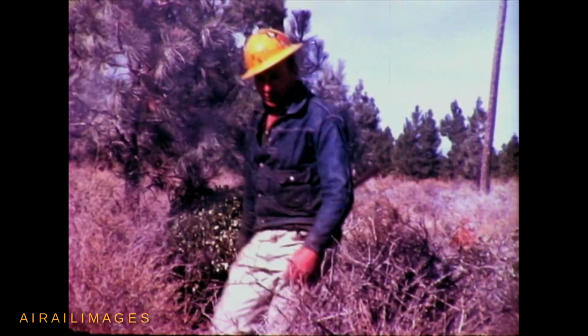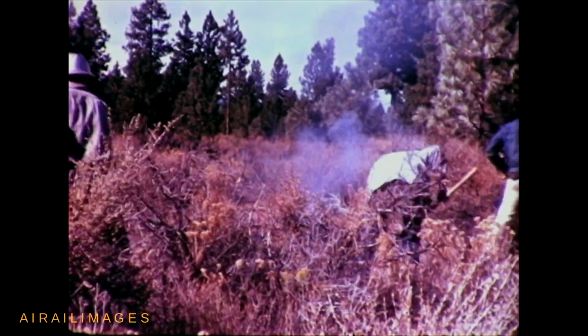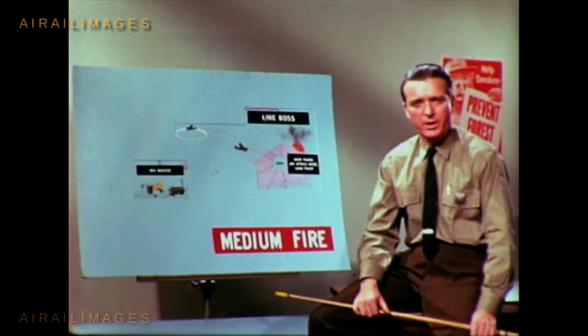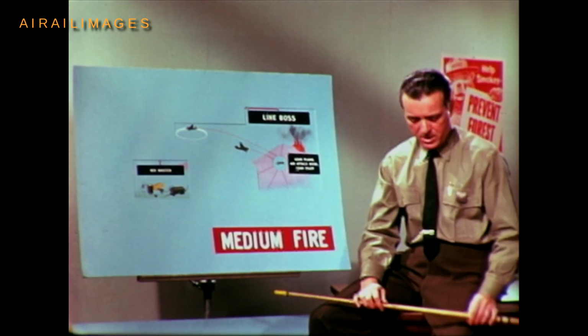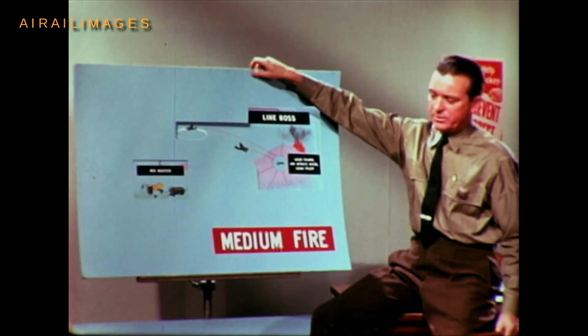A portion of the ground crew moves over to the spot fire and wraps it up. The key to this whole operation is good communication, from ground to air, from plane to plane. Now let's see how air tankers are used on large situations.